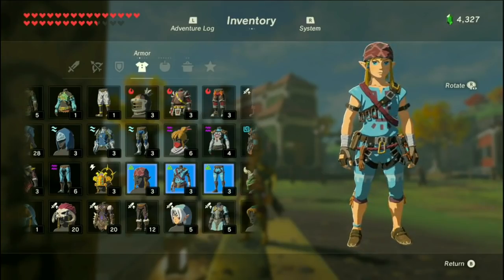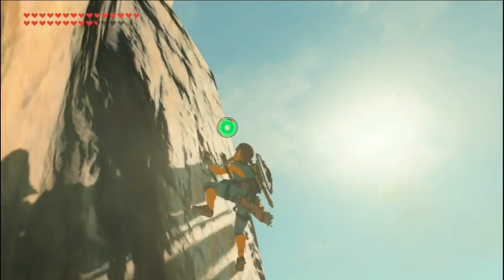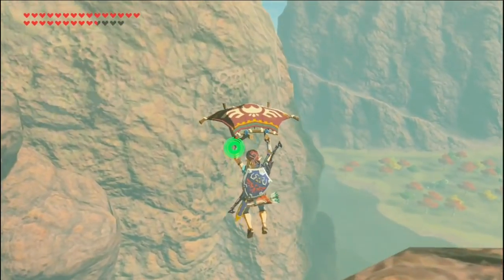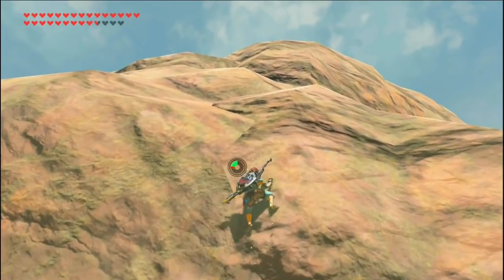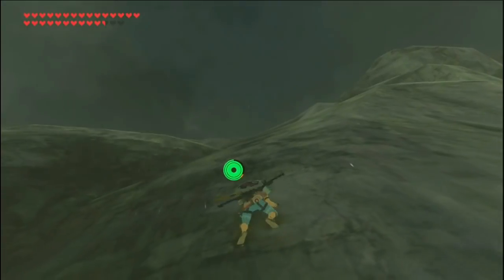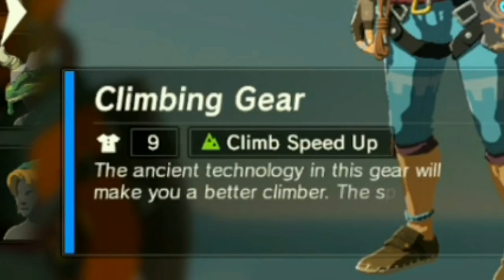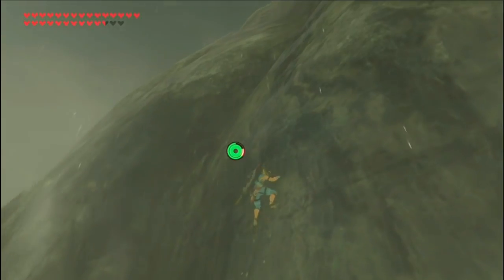My number 4 is the climbing gear. After all, I am talking about Breath of the Climbing, so this has to be one of the most useful sets in the whole game, especially early on when you don't have much stamina. It could have been even more beneficial if it prevented the dreadful rain slip. Special no-slip gloves. Right.